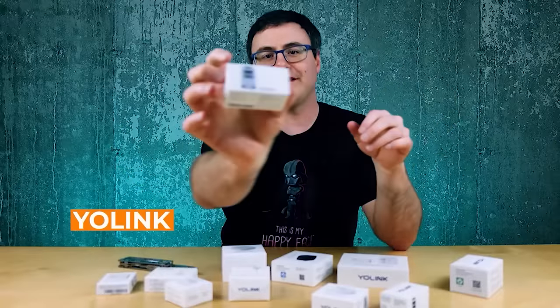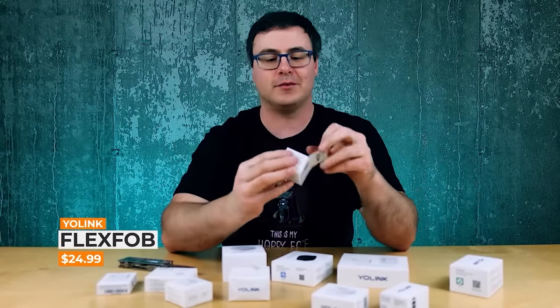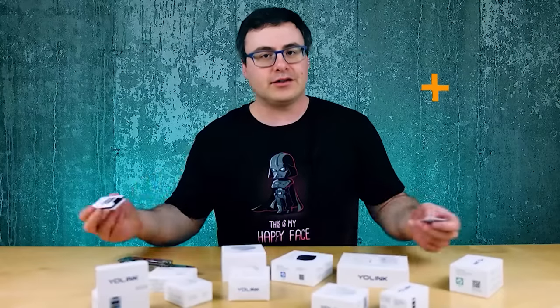So I'm gonna start with the Flex Fob. This is one of the most interesting products from Yolink, I think. And if you don't know a lot about them, that's because they're a relatively small smart home maker. But what's really interesting about them is their products use something called LoRa. And what it means is a lot of their devices work up to a quarter mile away.